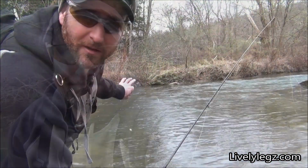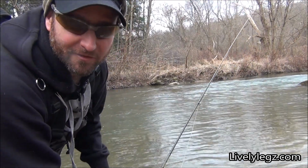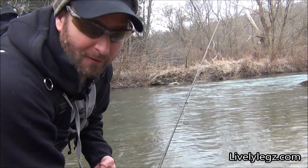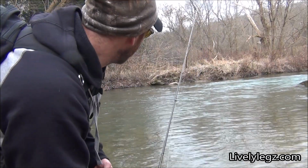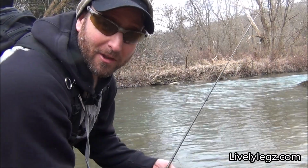See how it works. This section of water right here, this little spot, is a special spot to me because this is where my daughter stood, and with help from me, caught her first fish ever on a fly rod. So my oldest daughter, this is kind of our spot together. We'll go out and see if this spot will give me a little bit of luck right now.